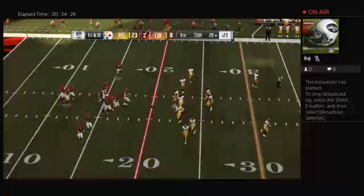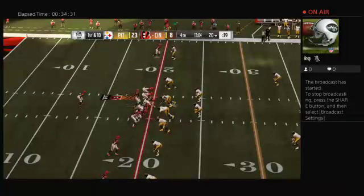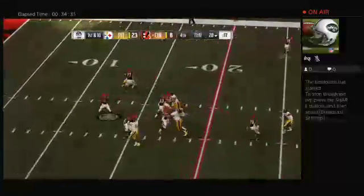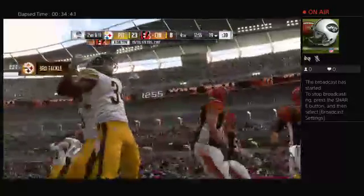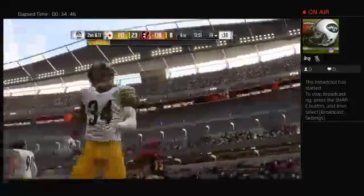We'll see. So here's Dalton and the Bengals now. First and 10 at the 20. Dalton dumps it off to Mixon, and he will lose yardage on the play. Back at his own 19-yard line. That's going to go as a loss of a yard, and it'll be second down.